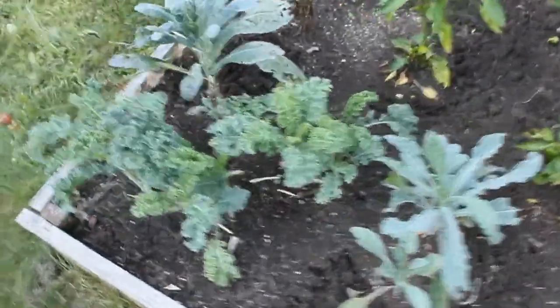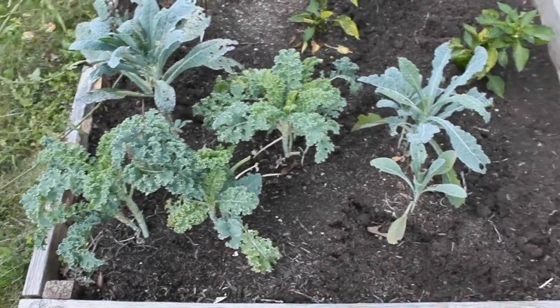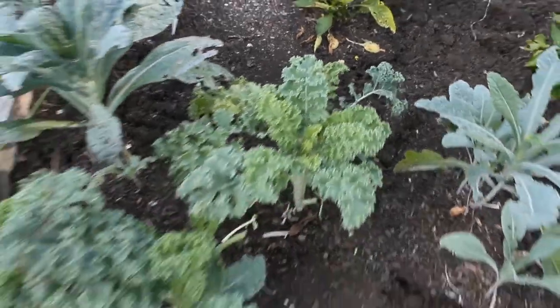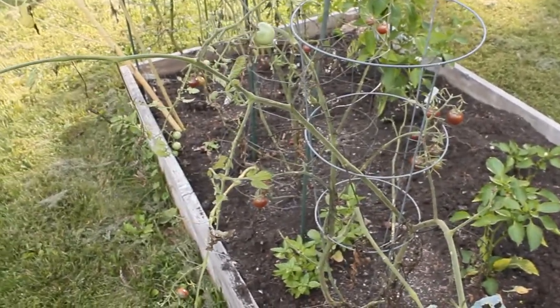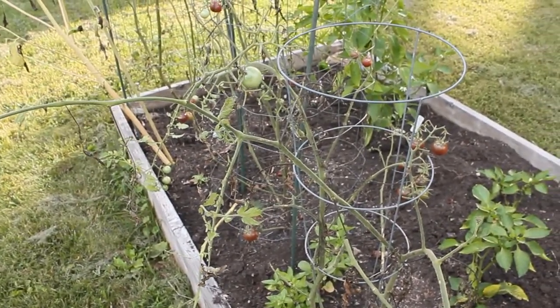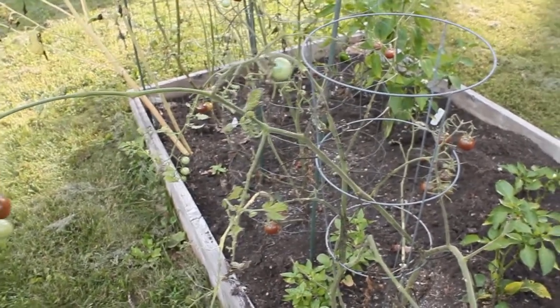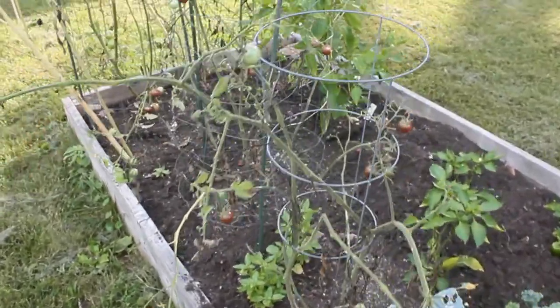But, here is kale. It looks kind of ragged because I've been eating off of it, but it's still making new growth here, and it's really sweet and tender still, so I'm going to let it go. And cherry tomatoes. They're doing really well, but we got a lot of rain and they're splitting open. When you get a lot of rain, they just like split open and then bugs come and eat them. So they taste really good, but I haven't gotten as many from here as I would have liked.